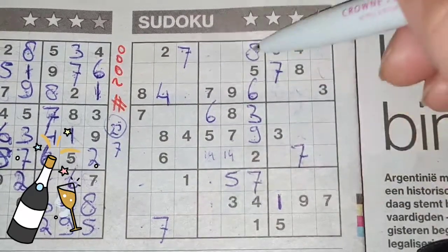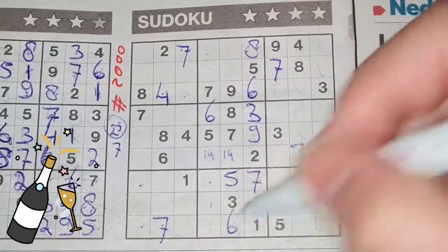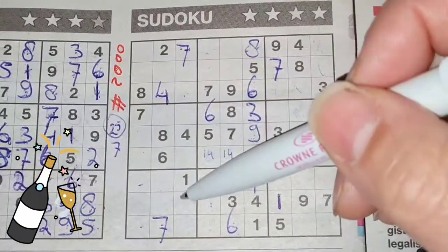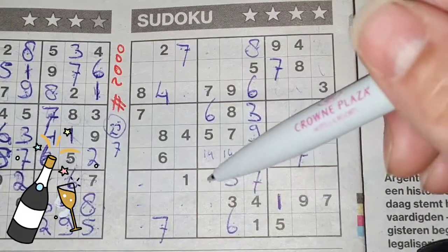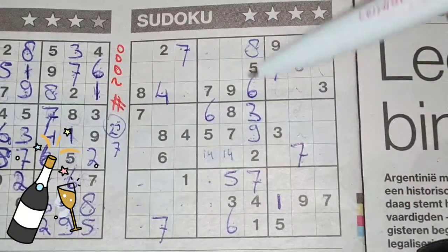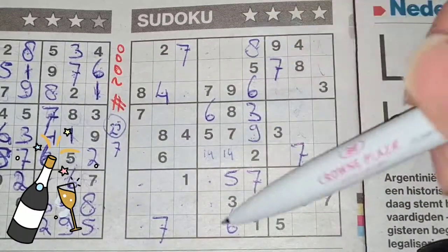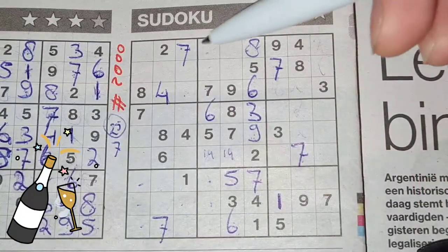6 in this column, 6 in that column, so the middle column, the only place for a 6 should be here. 2 is missing, 8 is missing, and a 9 is missing. Cannot fill this yet. 2, 8, 9.